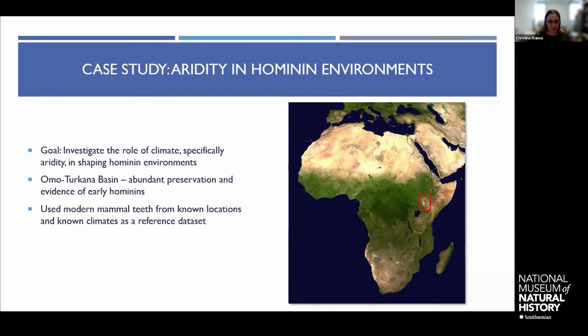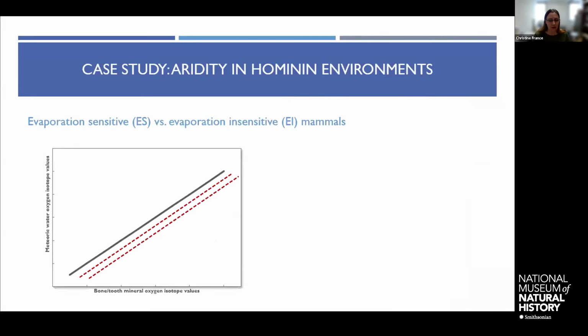Text. Used fossil mammal teeth from several sites spanning approximately 4.4 Ma to 10 ka. And they used it to create a reference data set, which they then applied to fossil mammal teeth from several sites going all the way back to a little over 4 million years. The graph with bone and meteoric oxygen isotope axes returns, with two dotted red lines parallel to and below the original line. Text. Evaporation sensitive, ES, versus evaporation insensitive, EI, mammals. All right, and this all hinges on this idea of evaporation sensitive versus evaporation insensitive mammals.